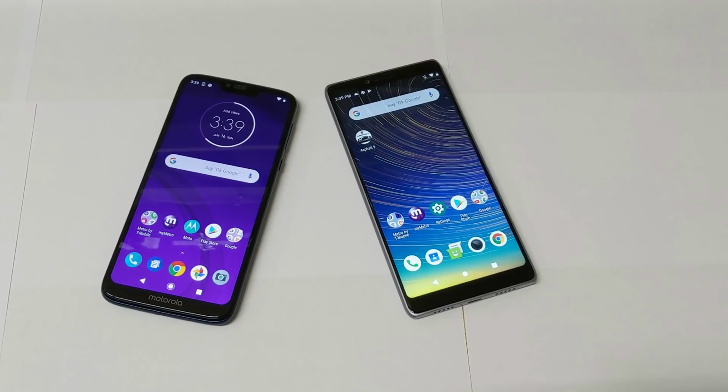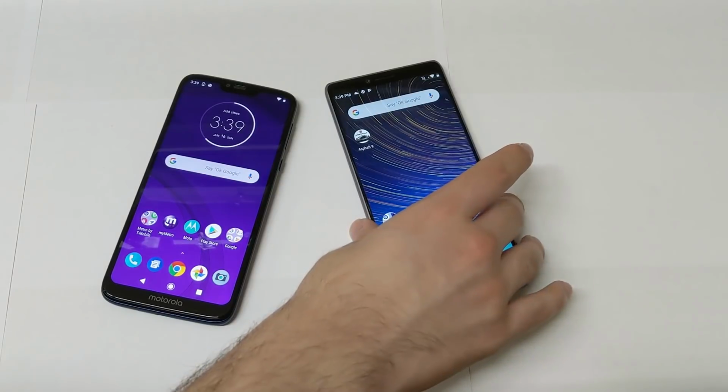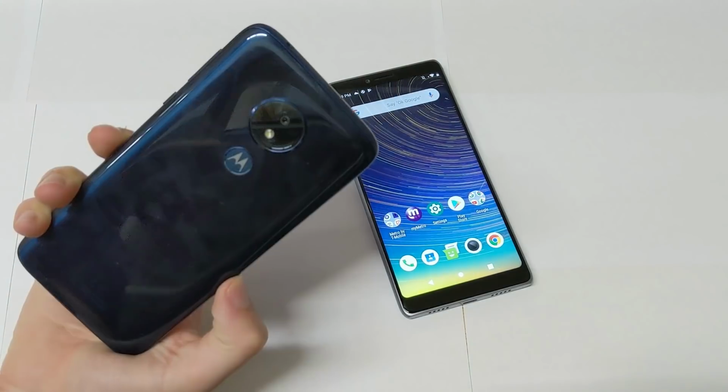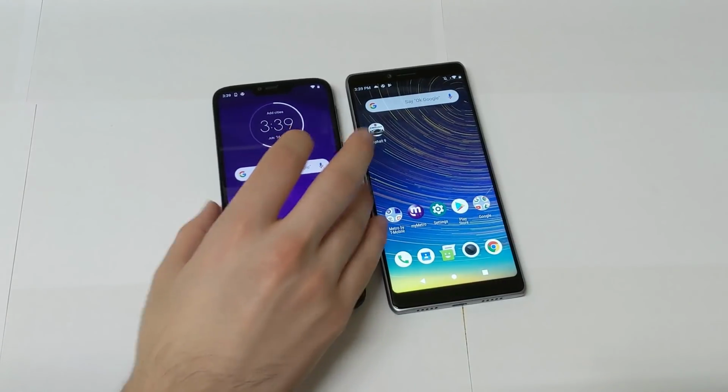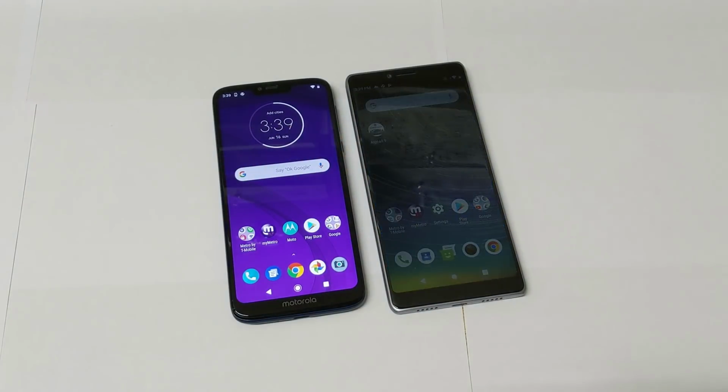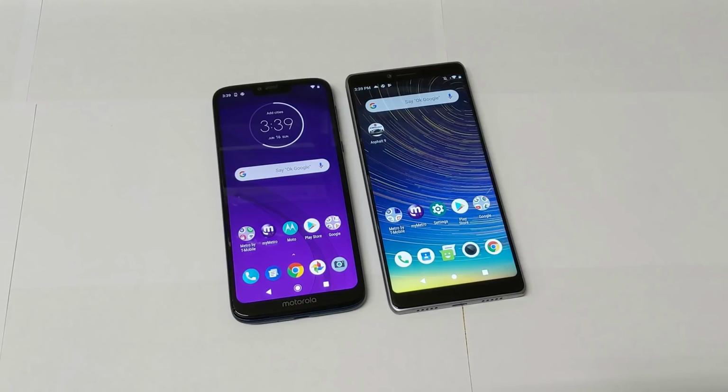So today's video is something that I'm actually kind of excited about, and we're going to be comparing the Coolpad Legacy versus the Moto G7 Power. I'm actually excited because these two phones right now are killing it in the budget world. So let's go ahead and get started, and let's start with the design.